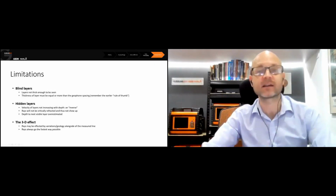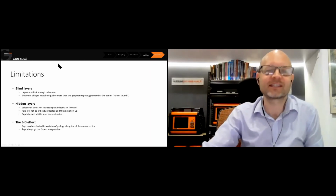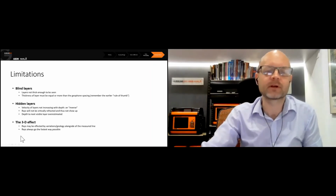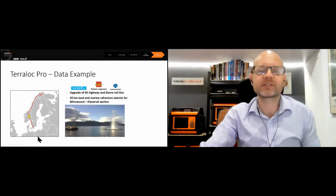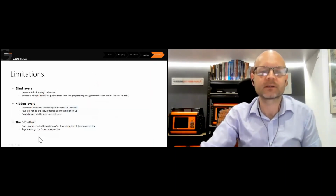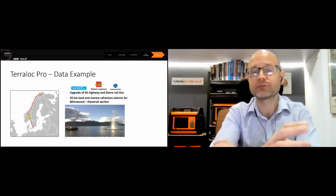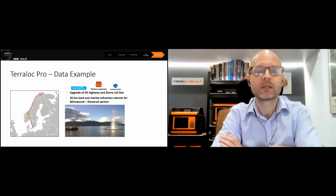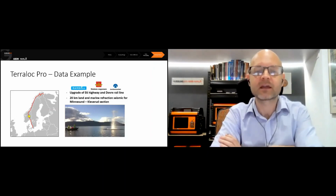Yeah, so as Harry says, I'm just going to finish off with the easy bit and show you a case study from a seismic refraction survey. This particular one was from Norway. It was a combined rail and road upgrade project. And so, as you can see, quite a long project covering a huge amount of ground. And a major part of the ground investigation toolbox was using refraction seismics.